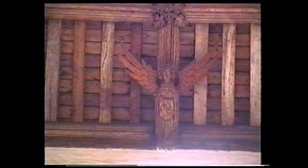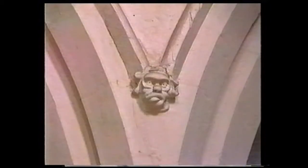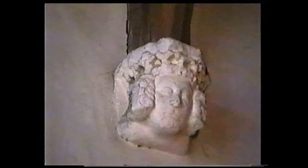Of the angels in the roof, one holds a shield with the arms of Thomas and Margaret Pavey. It was they who put the angels here when they raised the roof to insert the clerestory. The angels' wings were renewed in the 19th century. These carved heads are some of those to be found around the church. It will be interesting to know the story behind one or two of them.